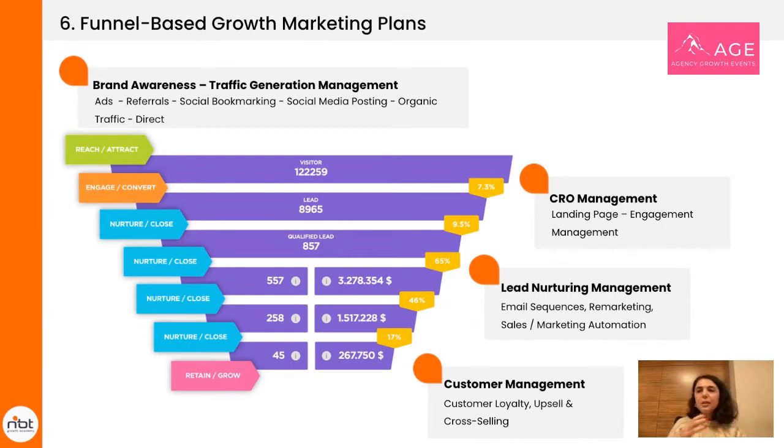So like I said, it's an ongoing process. The aim is to create brand awareness, then nurture your leads and make them into customers. And to do that, you have to use all these marketing channels in a holistic way, as a whole. At the end of the day, the aim is to turn your potential customers into customers.